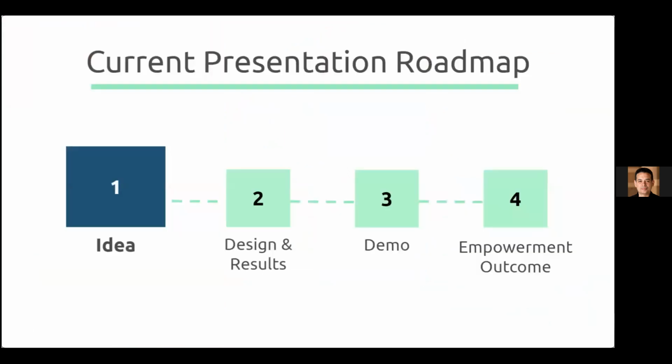For our current presentation roadmap, there are four main sections. The first one, which is the one we're about to go into, is the idea section. We'll be talking generally about our idea. The second section is the design methodology section. This is the core part of our presentation, and this is the more technical part of our presentation. The third section is the demo section, where we'll be showing a video of our project working. And finally, our empowerment outcome, which is community deployment.